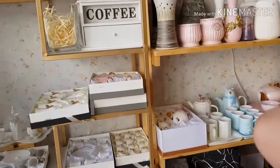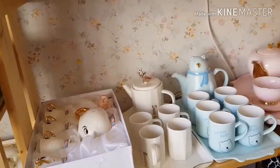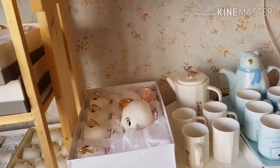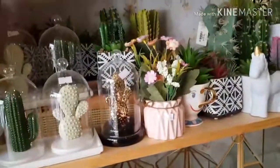Oh, it's for a gift shop? Okay. We have some gifts. They call it here in Wadi, Hadiya. Hadiya. Yes. We have very nice designs here.